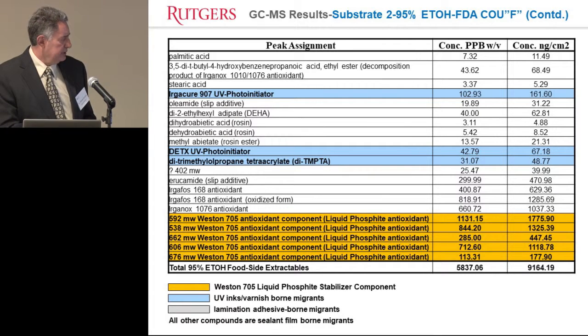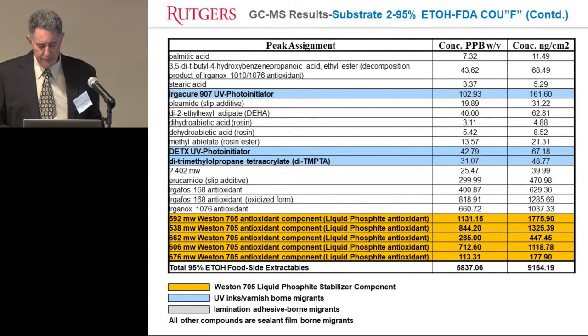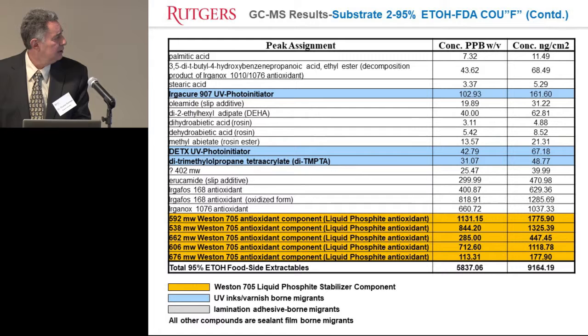At the end of the run, you see a whole bunch of peaks that correspond to this Weston 705, that new antioxidant or stabilizer. There's also slip additives like erucamide that's in the film to lower the surface coefficient of friction. It's an FDA-sanctioned additive.